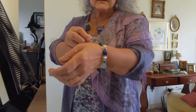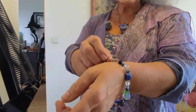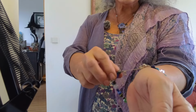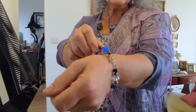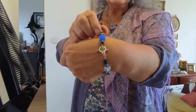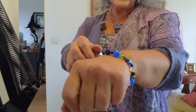So I'm going to come close up on this camera, and hopefully you can see. So what happens is, when you undo the clasp on the bracelet, you've still got the elastic, which means you can put it on, fasten it up, without the problems of trying to hold the bracelet. And nobody can see the elastic. This is such a win-win.